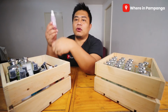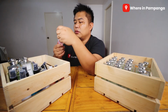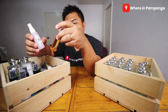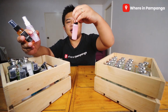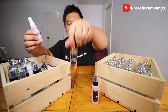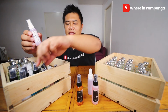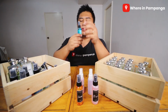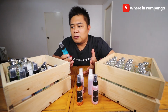So they also have colognes. Okay, so this is 2. Okay, para siguro 1, 2. Alright, I knew it. Okay, so yung mga cologne nila 1, 2, 3, 4, 5, 6. This is 7. I wonder, may 8 pa. And this is 5. Okay, let me check this one. Because, you know what, I am a cologne person more than a perfume.